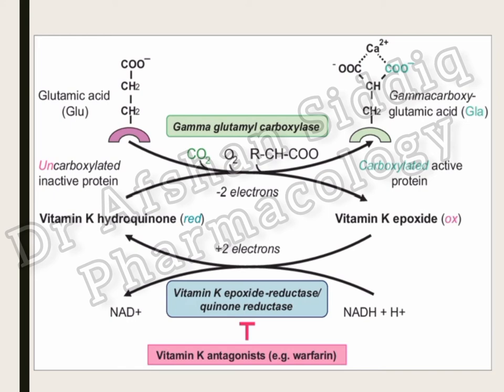So then, it then functions as a coenzyme. It is now functioning as a coenzyme for the enzyme carboxylase, which is using carbon dioxide to be incorporated as an additional carboxylic group at the gamma carbon of a specific glutamate of coagulation protein.